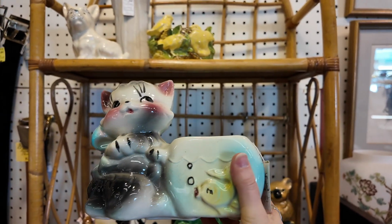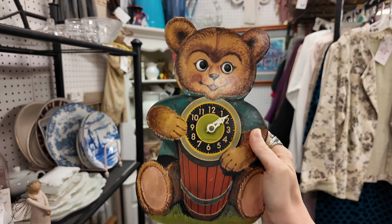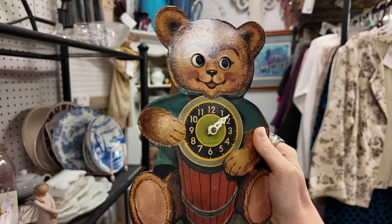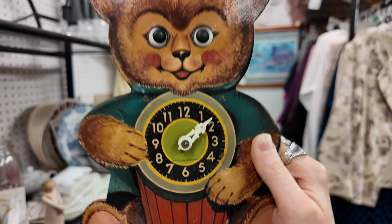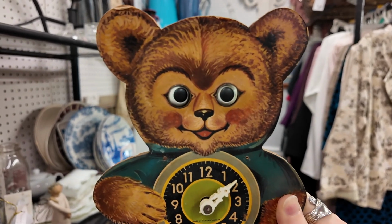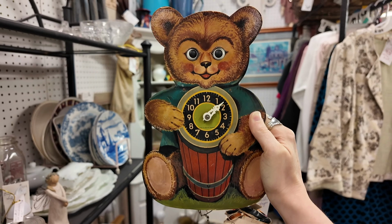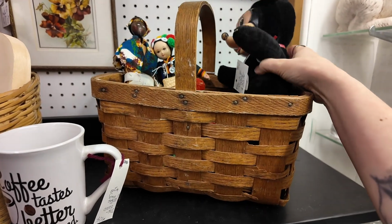This one is $35. This clock is so interesting. It's made out of almost like a press board, and then it has wood on the back, and it is marked made in Western Germany, but I love that his eyes must move when he goes. That's so interesting. It is $84.